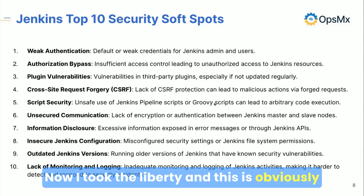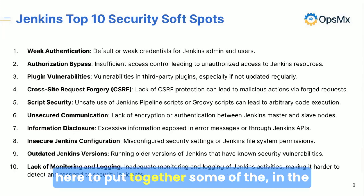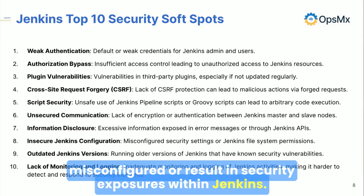Now, I took the liberty, and this is obviously debatable, guys, but I'm channeling my inner David Letterman here to put together, in the form of a top 10 list, some of the top security soft spots, or things that either are misconfigured or result in security exposures within Jenkins.